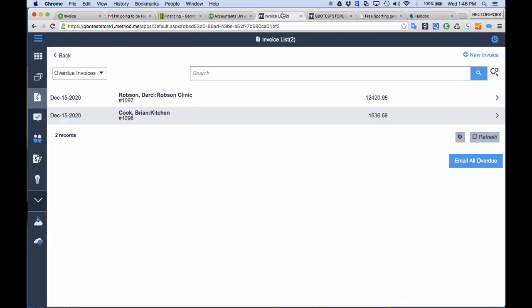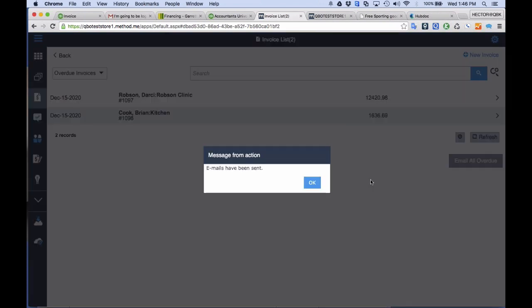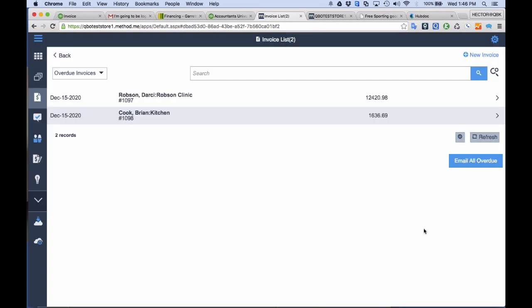But when I'm looking at my open invoices in Method, I can build some custom screens, like I did in this one, where I hit a button that says email overdue, and it'll send a mass email to all my clients that have overdue invoices. Something you could do in QuickBooks sort of one by one, but I'm just showing you some of the interesting, creative things you can do in Method.